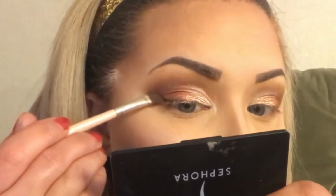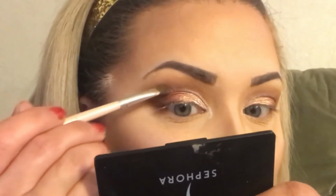So you can really make good use of all three of these colors, even if they're not your exact highlight shade. So I just cleaned up the outside corner of the eye with the color Fudge in the Subculture palette. And then I'm going to take that Fudge color and go about maybe a third of the way in on the lower lash line and blend that up so it all blends together.